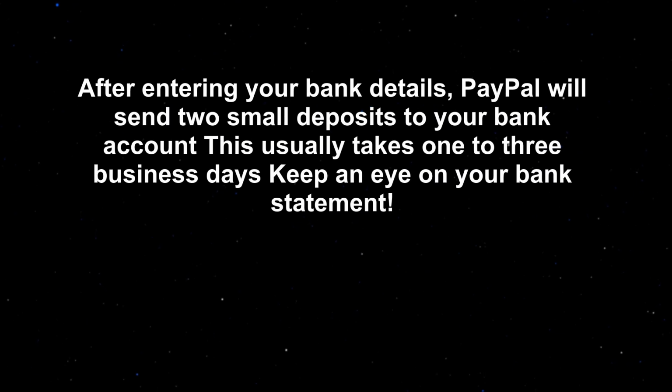After entering your bank details, PayPal will send two small deposits to your bank account. This usually takes 1 to 3 business days. Keep an eye on your bank statement.